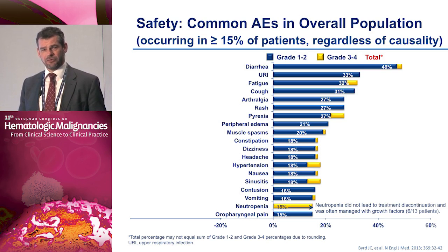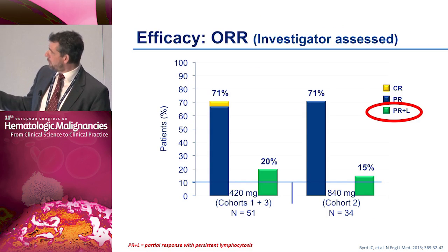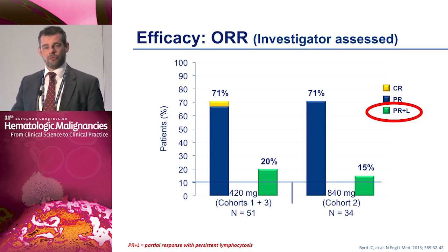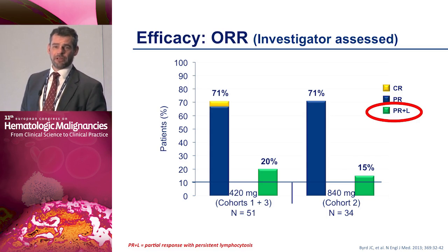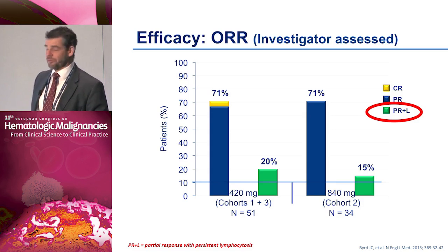It's self-limiting. It starts at about a week on drug and then disappears quickly. And here's the overall response rate in that first study, and the surprise was this lymphocytosis. Now, of course, if your lymphocytes go up, then in CLL world, you have progressed. So the definitions of response in CLL had to change as a consequence of this and the other drugs we're going to talk about in a minute because of this lymphocytosis.